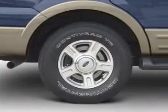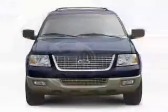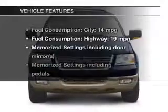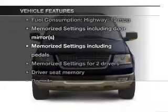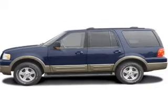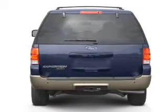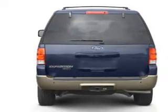The anti-lock braking system will help deliver you safely to your destination. And memory settings are one of many features. And with these notable features, you won't want to miss out on the opportunity to own this amazing ride. Keyless entry, leather seats, power door locks, power windows, cruise control, and AM/FM stereo with multi-disc CD player, power mirrors.